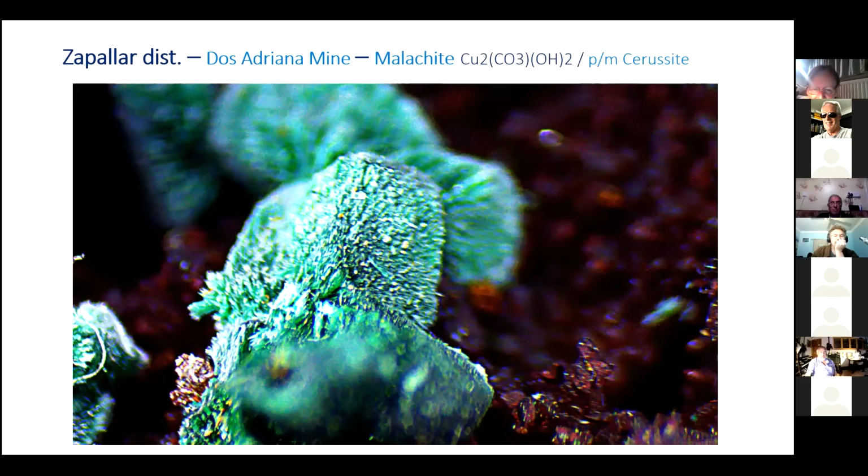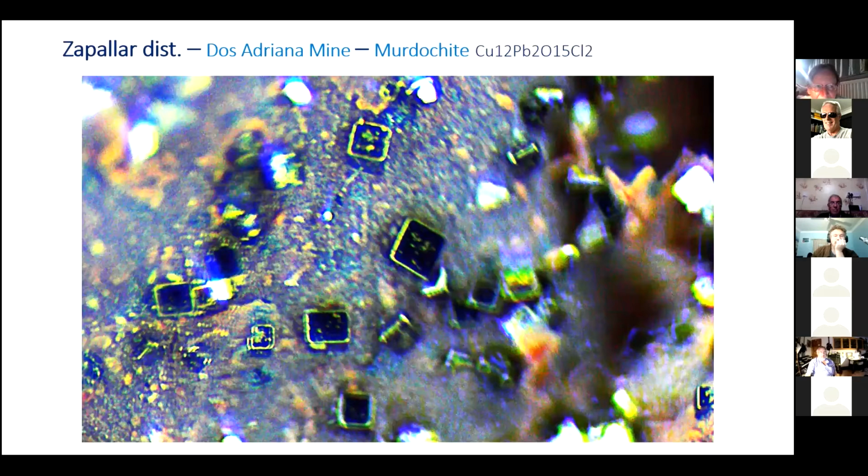Unusual here is malachite. Malachite is coating and partly replacing cerussite crystals. You don't often see that. It's unique to that mine, the Dos Adriana mine. Another mineral which is quite unique is murdochite. Here they form simple cubes, very difficult to photograph because they're so lustrous, highly reflective cubes. They're actually quite blinding at times, but they are simple black cubes.